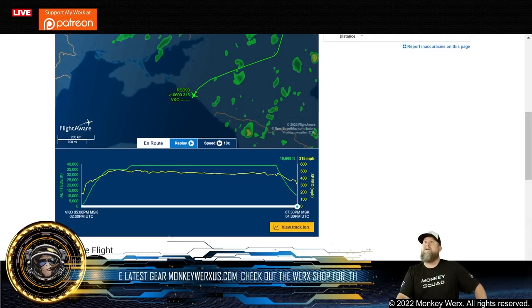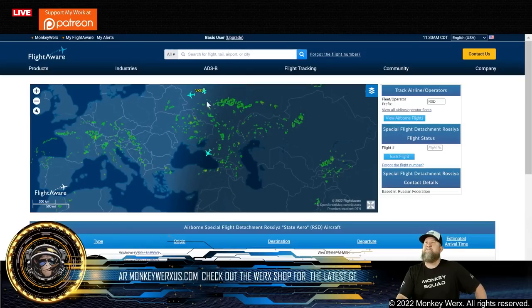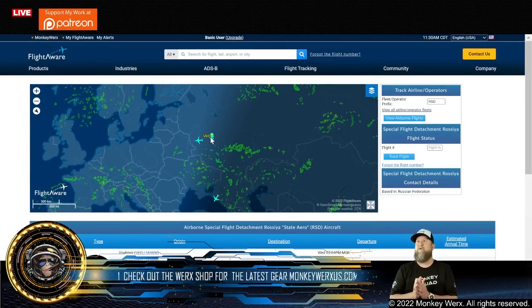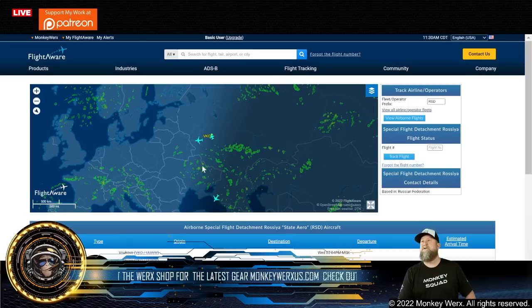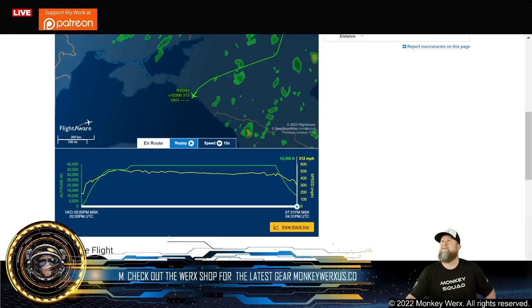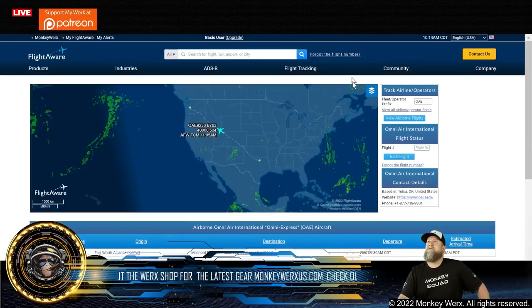And then the other ones, it looks like they're headed up toward, kind of along the border there. Remember, this is Ukraine. This is Belarus. So they could be headed into Belarus from there. But this is Moscow. And all right, so let's head on over. We looked at that one.